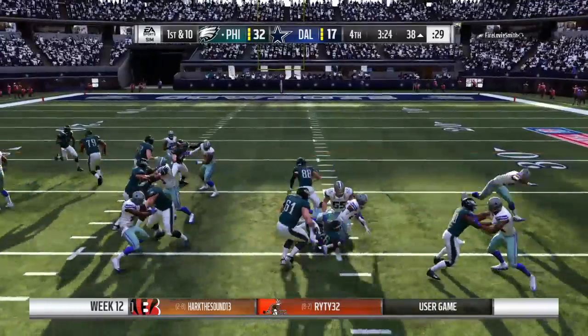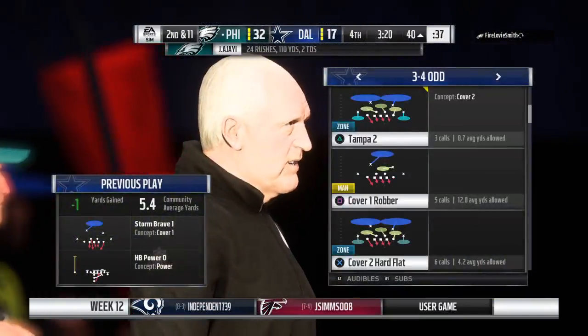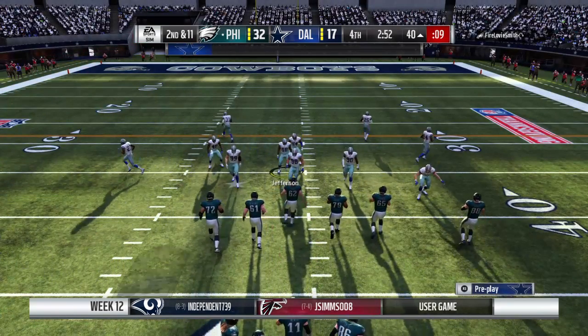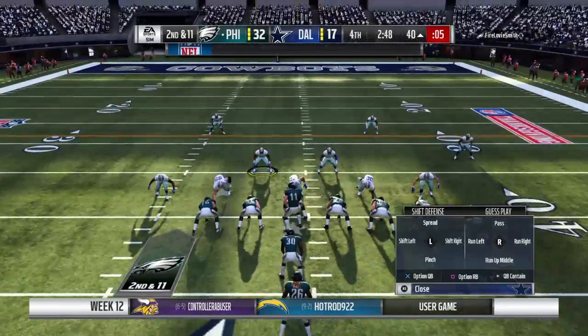They run with Johnny. And maybe a measure of revenge there. He's had his way in this one, but this time they get him behind the line. It'll be a loss of 1, and it'll be 2nd and 11. After the loss to start out, here's 2nd and 11.